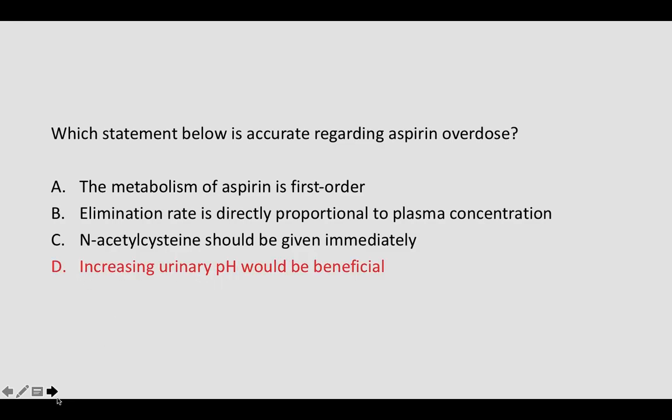So our last option here would be increasing urinary pH would be beneficial, and that's because if you increase urinary pH, you create an alkalinized environment. And aspirin, being an acidic drug, which you should know, is going to be trapped in an alkaline environment because in that environment it's going to be ionized due to the fact that it can easily give up protons.